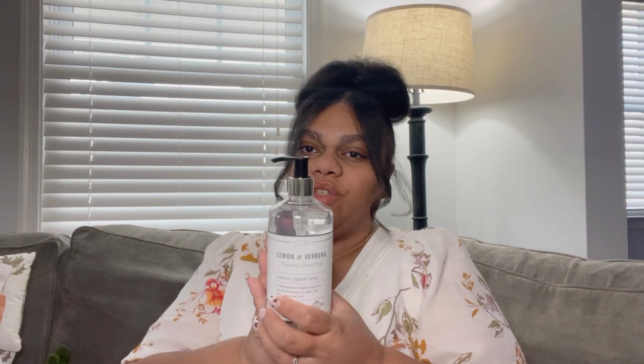My favorite scent, lemon and verbena. I love this. When I saw this at HomeGoods for the hand soap, I just had to get it, you guys. I think by now everybody has smelled this scent, but if you haven't, bless yourself and check it out. Fresh and clean, fresh and clean.